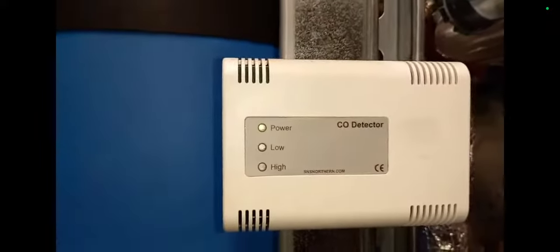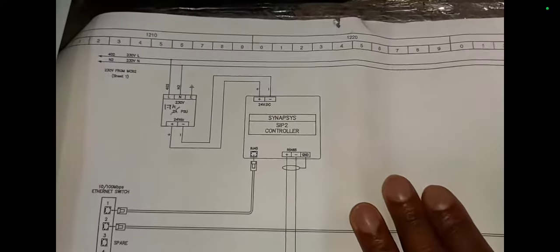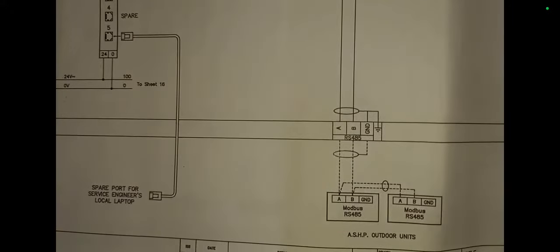And then up here we've got a CO detector. Loads of detectors in this plant room, very modern. And then we have a look at the wiring. Pause at any time if you like. I'm just going to give you a brief view of what wiring they have here. This is in the panel.